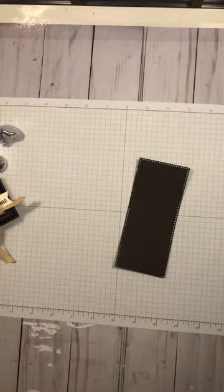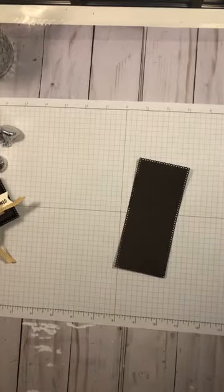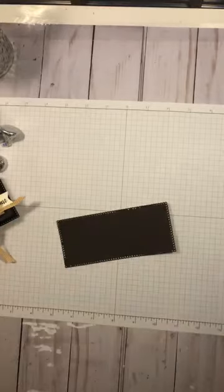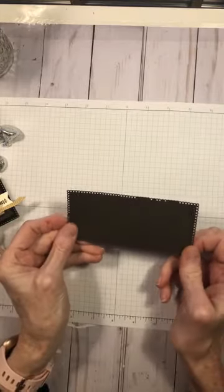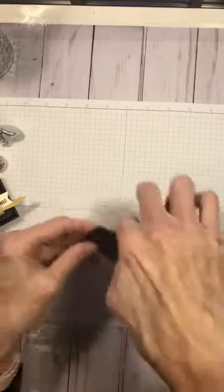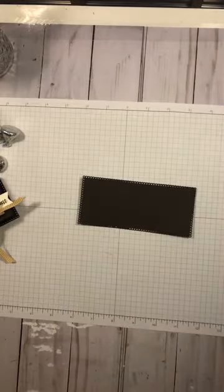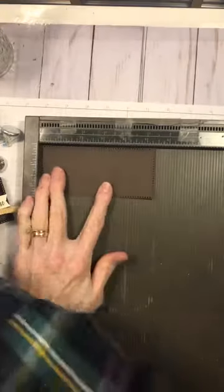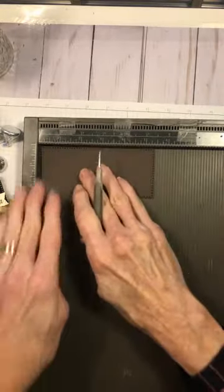All right, I'm going to grab a couple of things over here and let's get going. I want to make sure I have my papers here. This is the piece from the Ornate Layers dies, and it's scored at 2 1/4 from each end. So you put it on your scoring board and score it at 2 1/4 from each end. Let me show you what I mean. I'll grab my scoring board. You just put it up like this, score at 2 1/4, then flip it to the other end and score at 2 1/4 again.